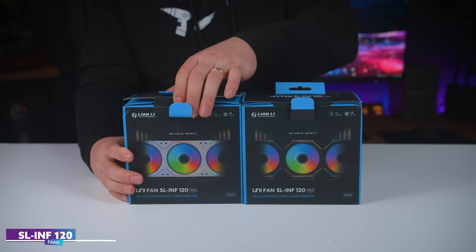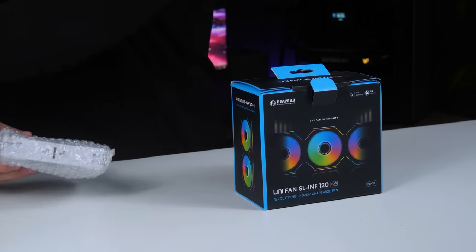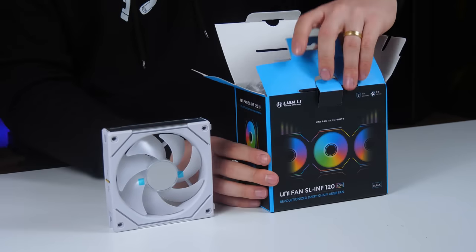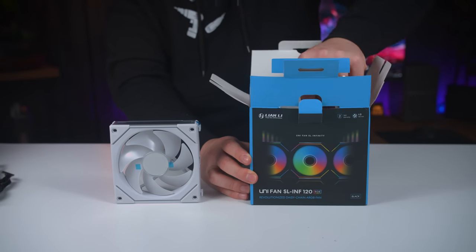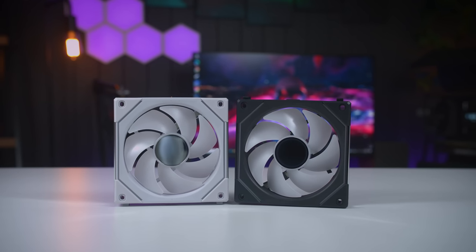Leon Lee has some brand new fans that just released about 1 to 2 weeks ago. These are the Unifan SL120 Infinity fans. We got roughly 7 of each color and I wanted to show them all off, so I thought to myself, let's just make a freak show of a build. A little black and white mixed with turquoise.